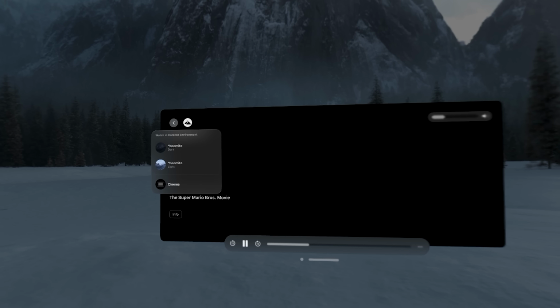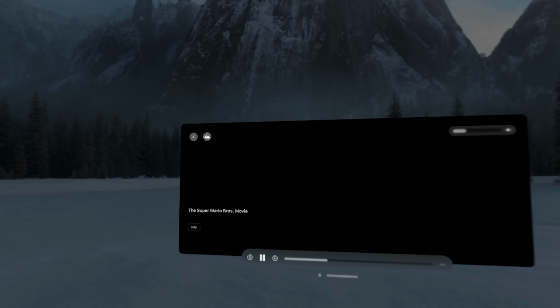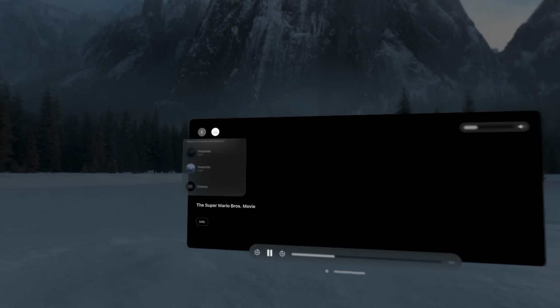But if you look on the left, you'll see that environment icon. And let's do Yosemite Light. I'm going to hit that, and what you'll see is the screen expands really large. Your movie would normally be here. But let's take this to the next level. I'm gonna go back here. If you want it to be like a night, you can also see Yosemite at night. So let's go to dark. And just imagine you're in a night environment watching the movie. The glare and reflection of the movie will actually come and hit you.